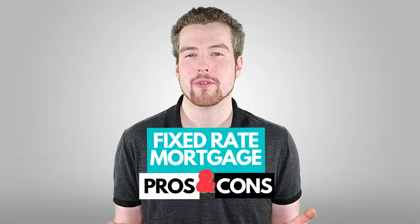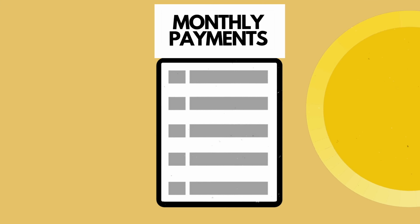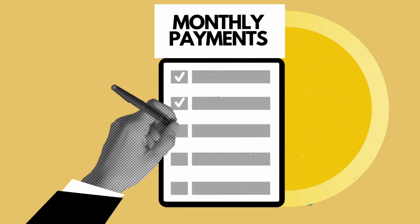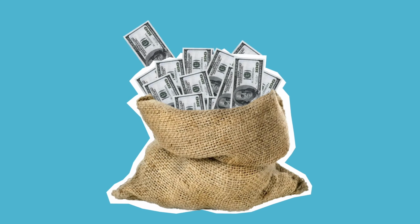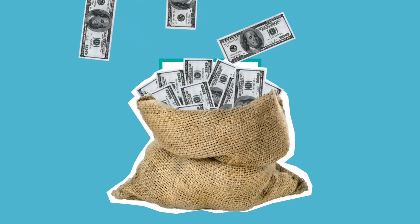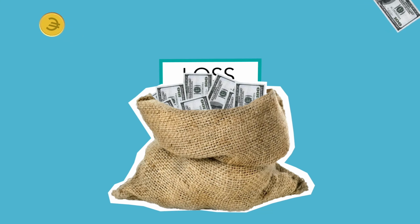Pros and cons of a fixed rate mortgage. Pros. Your monthly payments will remain the same. Predictability, since you know what to expect every month. Cons of a fixed rate mortgage. Interest rates are usually higher than variable mortgage rates. The penalty for early repayment can be significantly higher than variable rates.